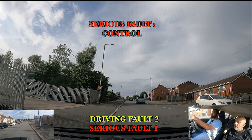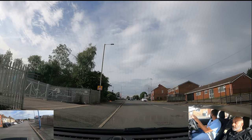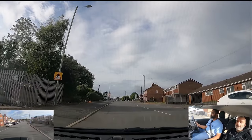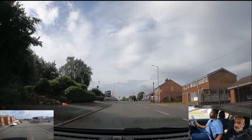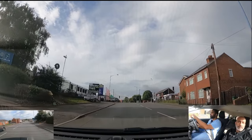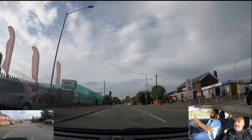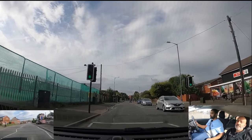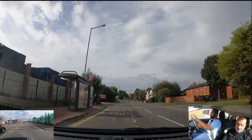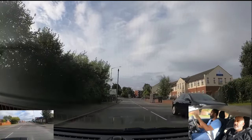Here, Rama gets a serious fault for handbrake. He leaves it on when moving off. I had to come in and remind him to take it off. If you could just take your handbrake off for me, please. Follow signs for Dudley. That's okay.